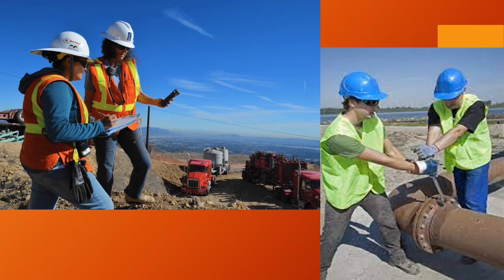Here's examples here of people teaching each other, working together, and learning together. That's the way the trade goes.